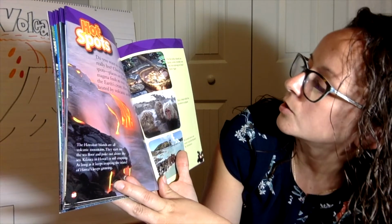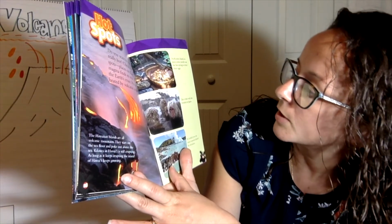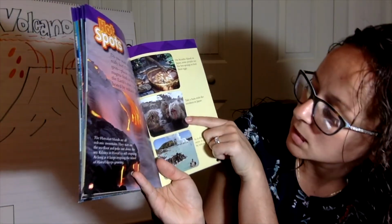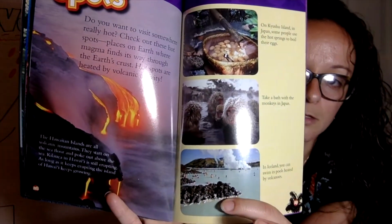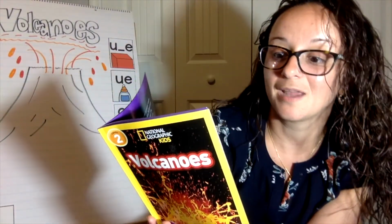Then we have Kyushu Island in Japan. Some people use the hot springs to boil their eggs. Then take a bath with the monkeys in Japan. And in Iceland, you can swim in pools heated by volcanoes, which is pretty cool.